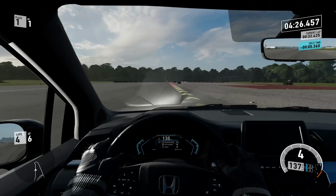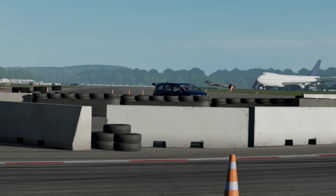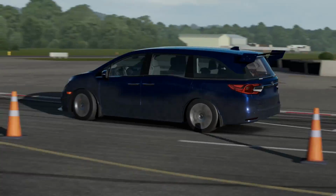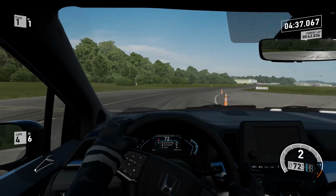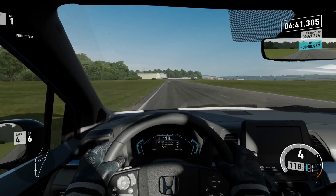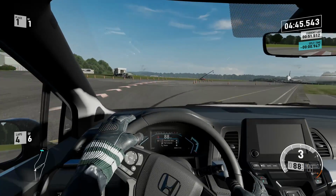Right, we've nearly shaved off half a second. Braking a little bit later into Hammerhead this time round. That felt good. Okay, coming up to the exit now. Don't slide. Nice, that felt good. Okay, follow through. We've nearly shaved off a second. We are nearly in McLaren territory here.